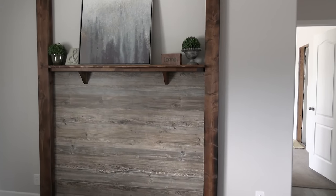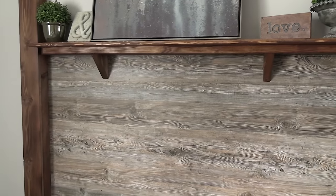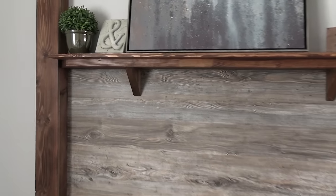Let's take a look right here and check out this entertainment setup center that you have. You can always put a fireplace here.